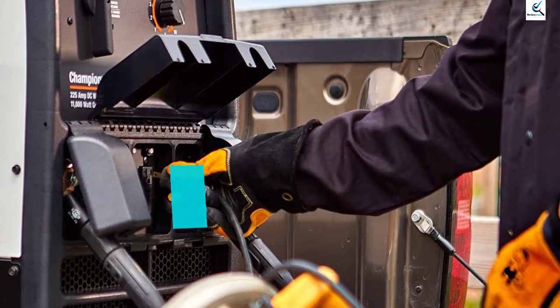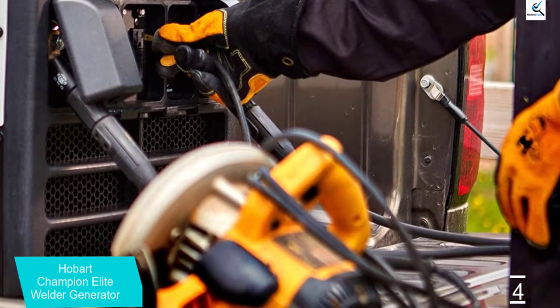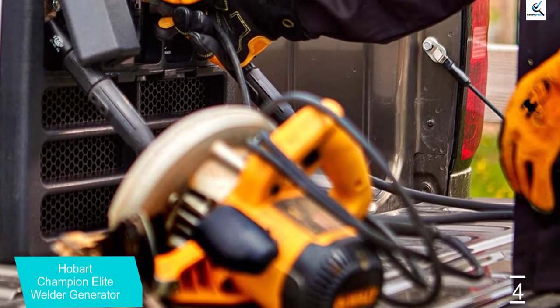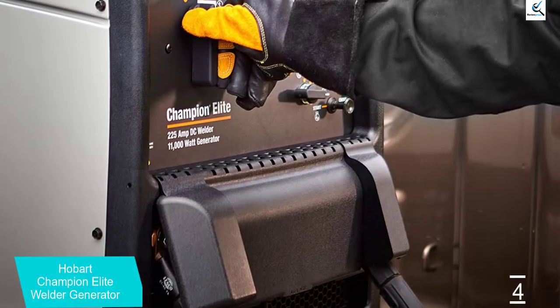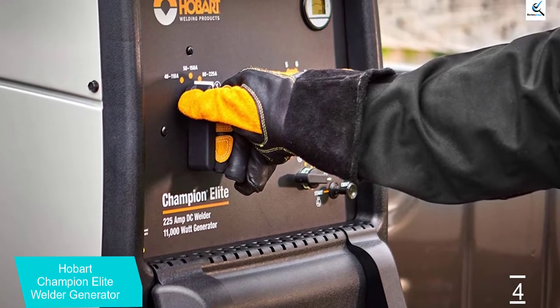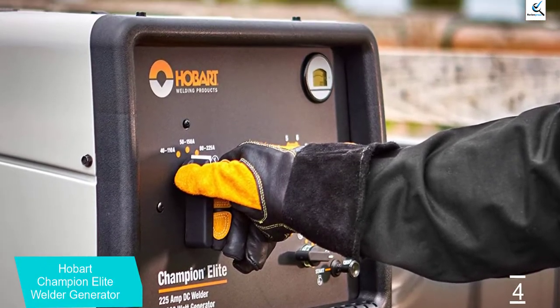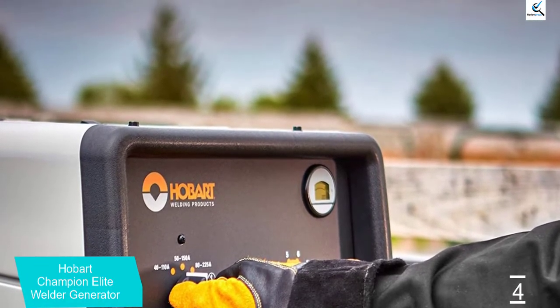Hobart is a well-known brand in the industry as it produces heavy-duty machinery and workshop equipment. Out of which, its welder generator combo is one of the most powerful options you can find in the market. The Champion Elite 225 is one of the most powerful welder generator combos present on our list, with a peak power capacity of 11,000 watts.